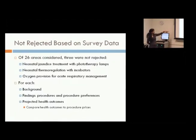So for each of those 3 areas, I'll give you a little background about the conditions associated with it, my findings as far as what procedures were being done, and what procedure preferences are at the hospitals I visited, and finally, I will project some health outcomes for each of the different procedure options.